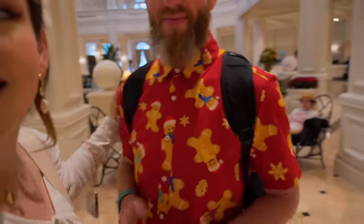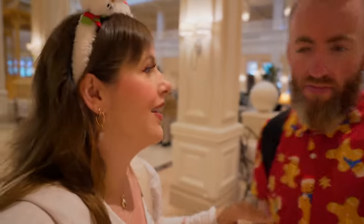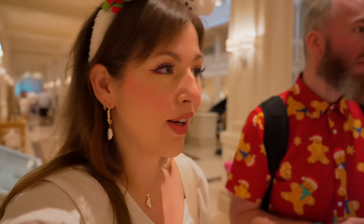Also, Dean is in his little Christmassy gingerbread shirt. We're a little gutted that we forgot to bring Gingy though, because he'd have been perfect. That would have been good, yeah. Damn it, we literally thought about it as well.